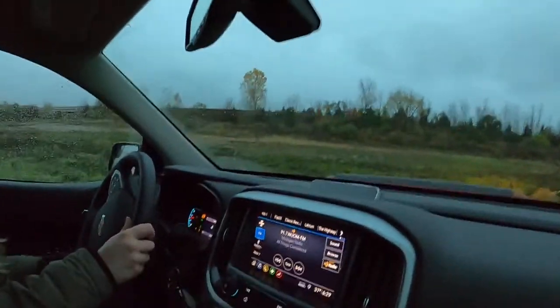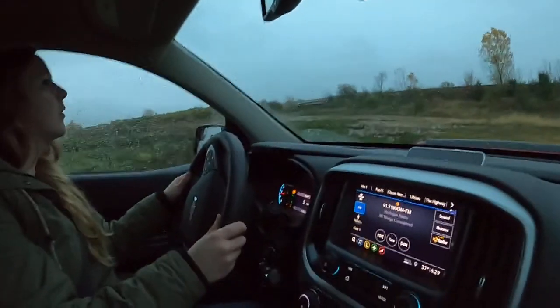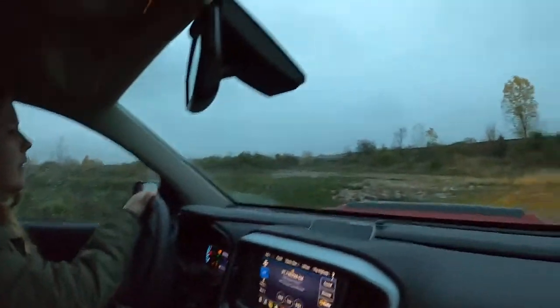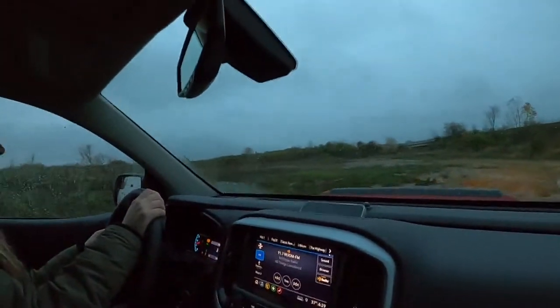So 4 low is used for when you're going up a really steep hill or you're really stuck and you just need the wheels to get a bunch of torque and spin yourself out. This doesn't look like I should drive through it. You think it's fine? It'll be fine. We got 4-wheel drive low.